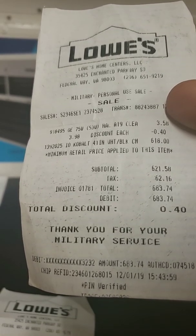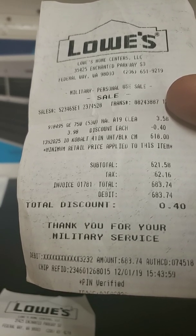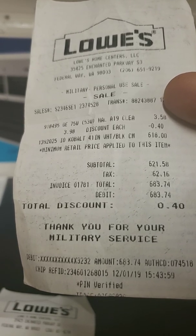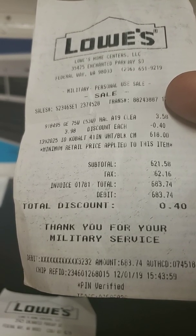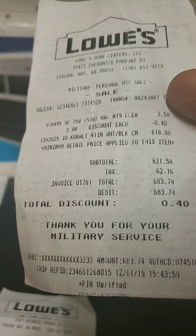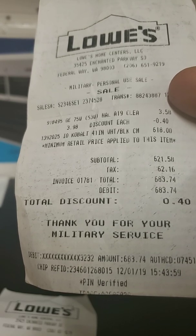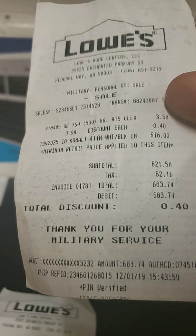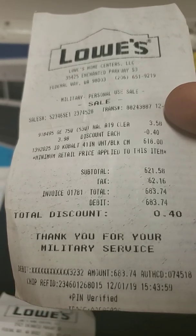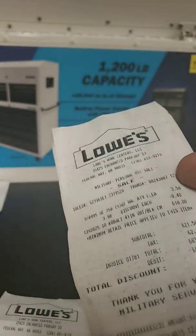And then you can see that this $698 toolbox they sold me for $618. So that's about an $80 discount. Is that right? Yeah, $80 off. I forget what that percentage was. It's over 10%, so maybe about 11 or 12%. That's the most they could go, and I was fine with that. I felt like, being Black Friday, and I'd been waiting to buy another toolbox, I said, okay, well, let's go ahead and do that.